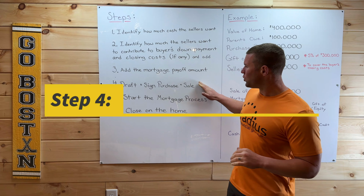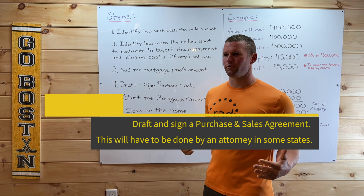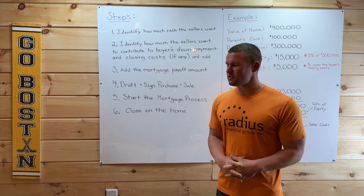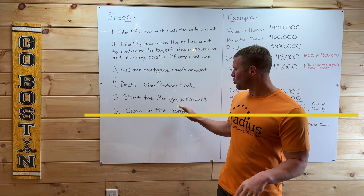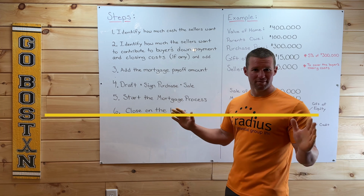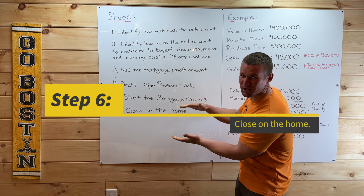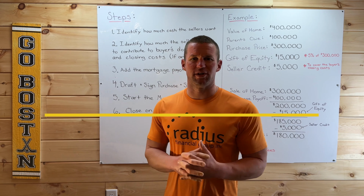Step 4, we're going to draft and sign a purchase and sale. Again, it varies state by state, but you're probably going to have to reach out to an attorney for this. Step 5, start the mortgage process. And then step 6, the final step here, you close on the home. There's a lot of stuff that does go on between the mortgage process and closing on the home, but that's for another video.